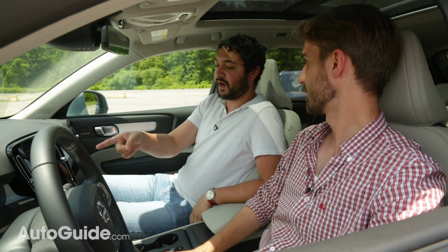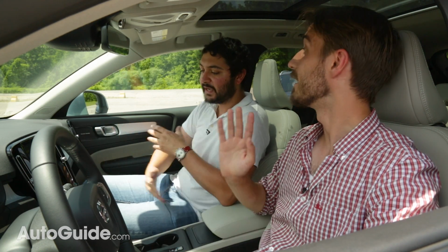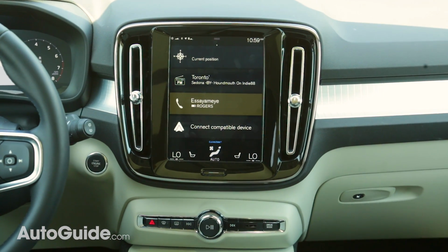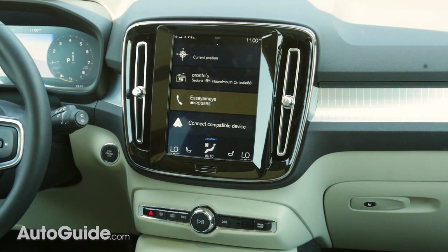This is really familiar. This looks like what you would find in the XC90, the XC60. It's not like a smaller unit of an infotainment system, like you'd find in the X1. Yeah, and it has Android Auto, unlike the X1. It's kind of janky, though. Yeah, it's better than nothing, right? It's true, yeah, that's true.